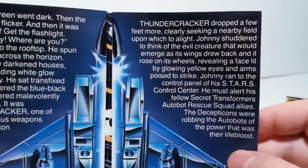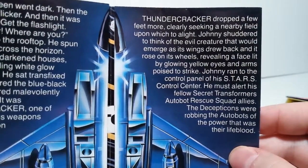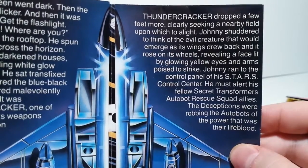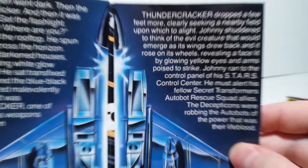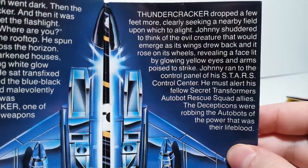Thundercracker dropped a few feet more, clearly seeking a nearby field upon which to alight. Johnny shuddered to think of the evil creature that would emerge as its wings drew back and it rose on its wheels, revealing a face lit by glowing yellow eyes and arms poised to strike.